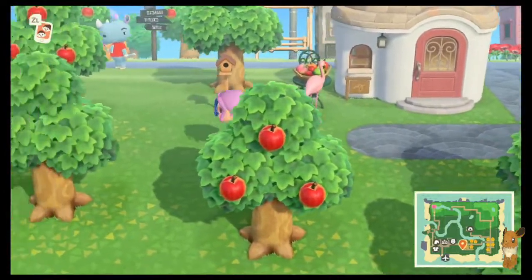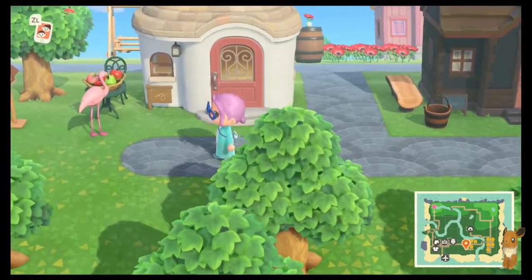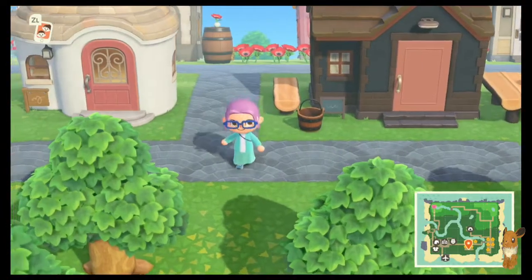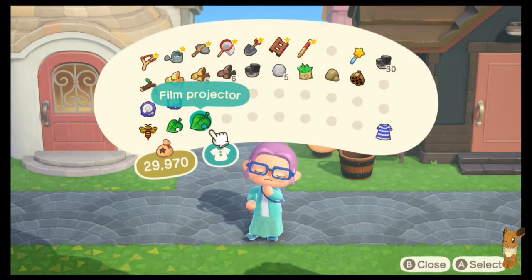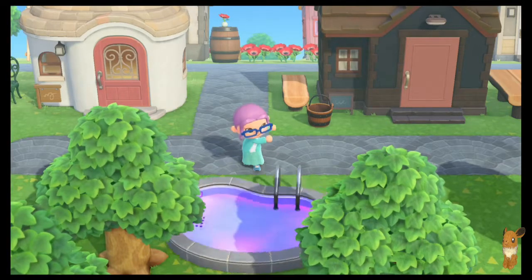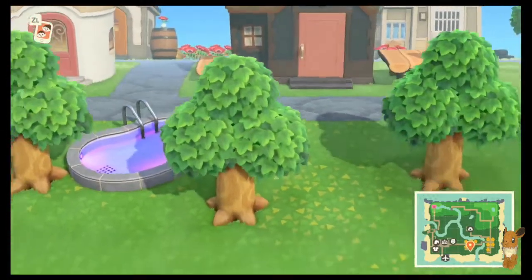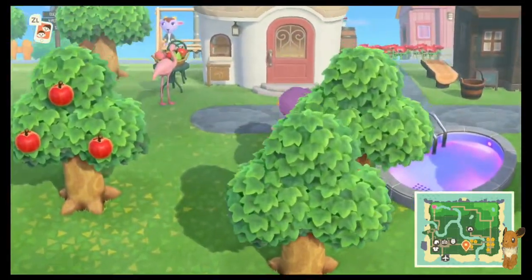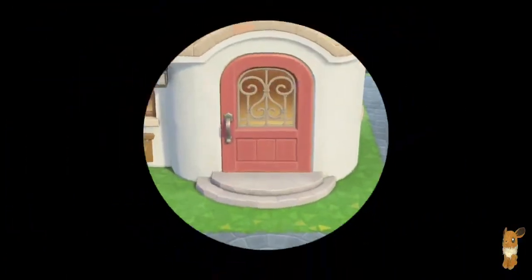Alright, so this is where I was gonna set the pool. Let's see, what would be the best spot for it? There we go. A nice big pool for everyone. Okay, the trees. That'll be good. Let's go say good morning to Rosie.